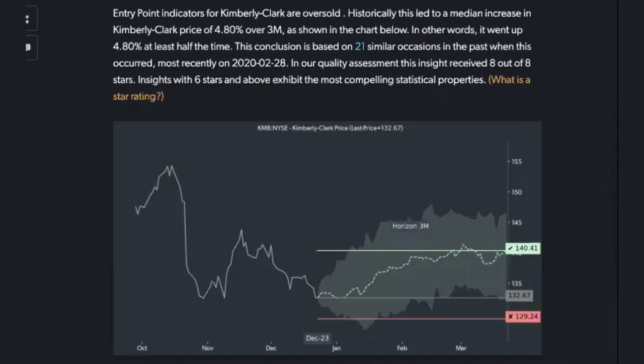Today, we're going to focus on Kimberly-Clark. The entry point indicators, which is one way Toggle monitors when a price action suggests that stock price might have gone too far into the negative territory, suggest in this case that this might have happened with Kimberly-Clark. And so in particular, what it notices is that over the 21 similar occasions in the past when it was this stretched, the stock subsequently went up 4.8%, at least half the time over the following 3 months.